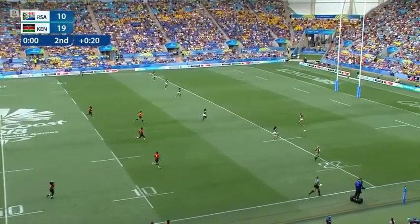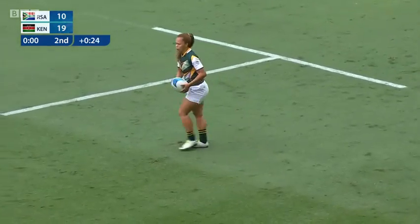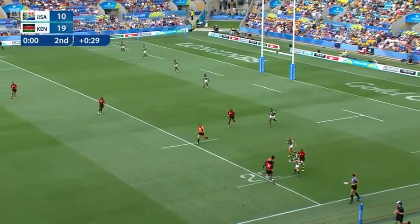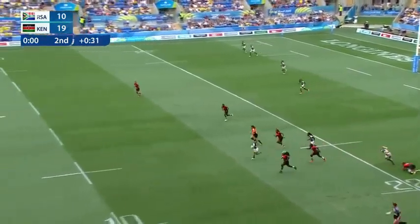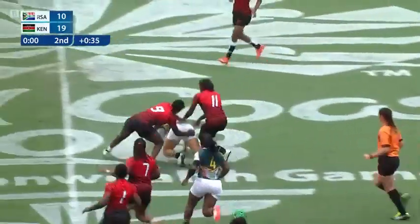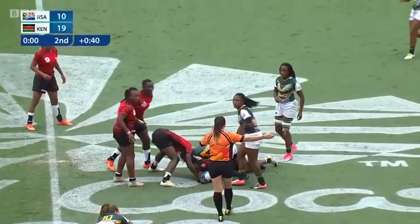So Kenya, we're going to take the win in this one. South Africa very slow to get back. Simmers on the ball. She gets the return pass. Simmers, she's in the hole. There's no one around her except for Kenyan jerseys. And they come in. Defense over the ball. Desperation for Kenya. Knock on, though.